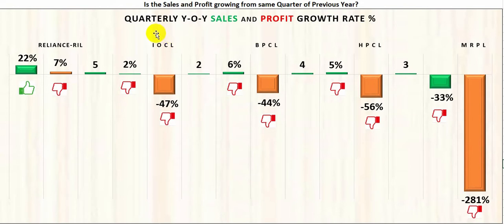Next, let us look at the quarterly analysis, that is, quarter on quarter. What is the growth in sales and profit from the same quarter of the previous year? For all of these companies, we have the results up to date till June 2019. So we are comparing the June 2018 with the June 2019 quarter. RIL saw a growth in its sales by 22% YOY. That's a very good value. But the profit grew by just 7%.